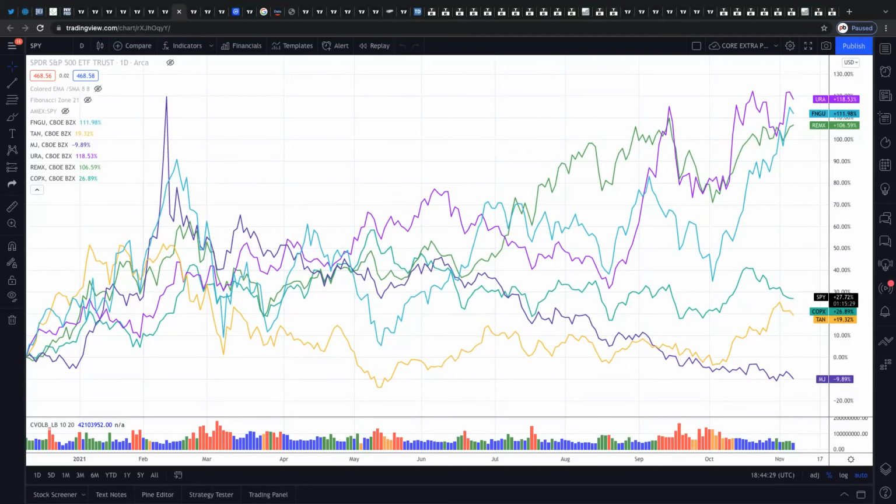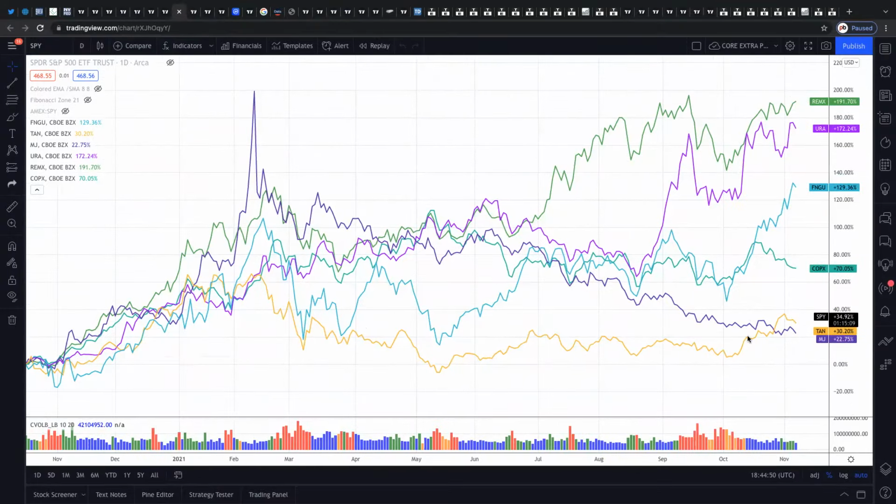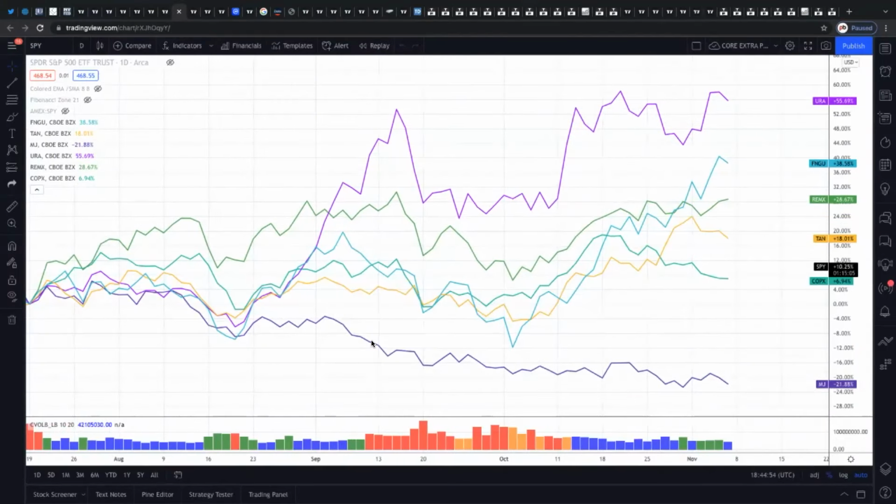Next play we have that's not in the portfolio right now has been COPX, copper. That's been kind of a dud lately. I do expect that's about to jump with the stimulus and China starting to put credit back into its market after this big slowdown. And then we've got TAN, which has been in a recession here since March. But again, lots of push towards clean energy. So TAN is your solar panel play.